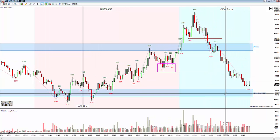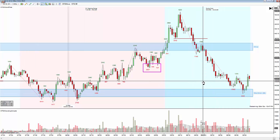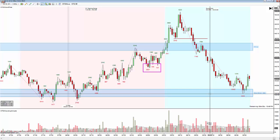We look to target down here to this 45, 47 area, and we spike right down into it. In fact, we get down to 46.